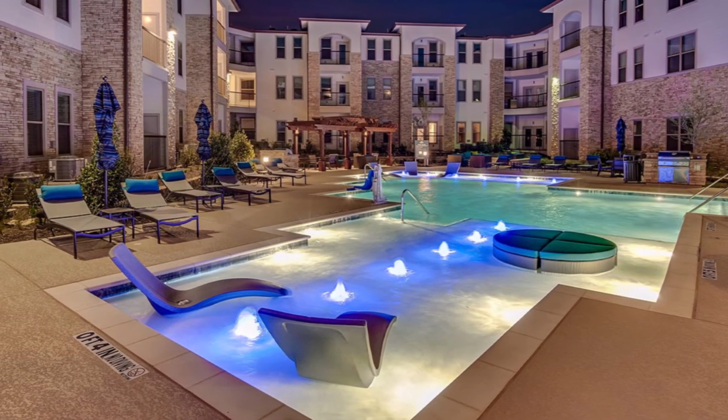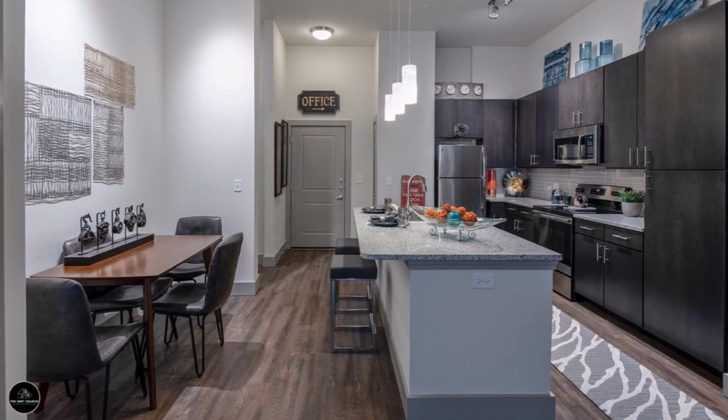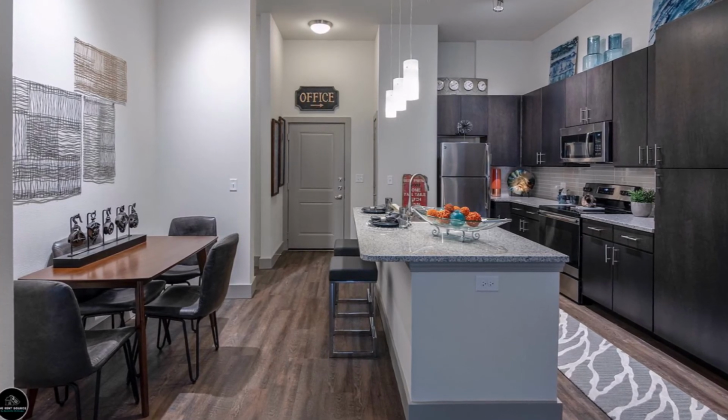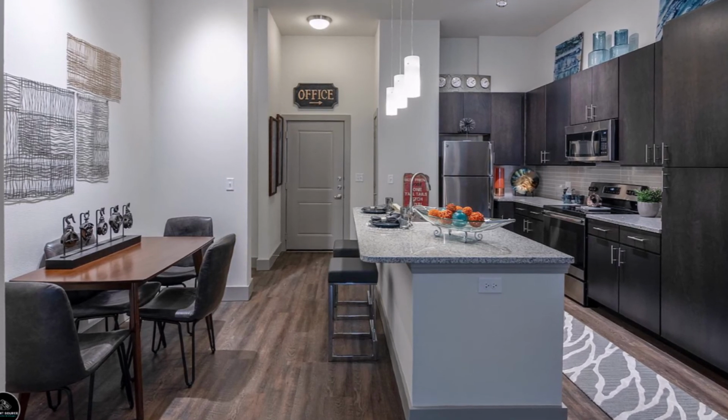Now, if you get your credit right, your next move away from the budget suites Fort Worth could very well be into something like this. Do not think for one minute that you can't have this. This is very realistic, but you gotta make some grown-up moves now.